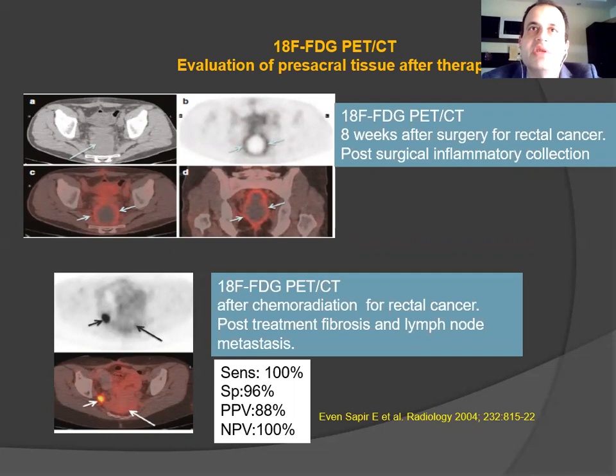In the first image, a patient 8 weeks after surgery for rectal cancer, FDG PET-CT reveals a symmetrical diffuse peripheral low-grade uptake in a presacral tissue due to inflammatory collection. Another patient, in the second image, with FDG PET-CT after chemoradiation for rectal cancer. There is low-grade diffuse tracer uptake in the presacral tissue due to post-treatment fibrosis, but there is focal uptake in a metastatic right internal iliac lymph node.